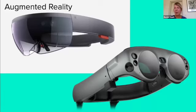There are also augmented reality headsets. Now with AR, you can also do it on your phone. If you do Pokemon Go or anything like that, and you're holding your phone or your tablet, that's AR. But you can do it with a head-mounted display. This is the HoloLens and the Magic Leap.